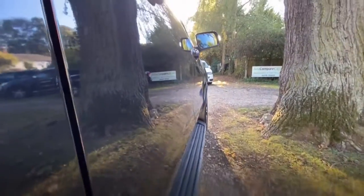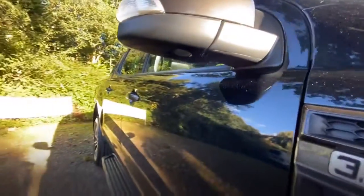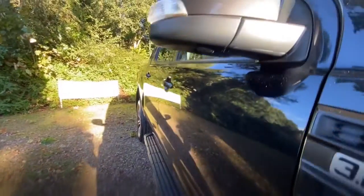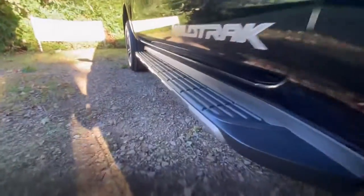Right, so let's go down the driver's side. Trying to get out of the sun so I don't blind myself. All the gaps look good, and the paint's in great condition. Hopefully you can appreciate that from this. Side steps in good condition as well, there's no damage. There is a little tiny dent there, look. You see it? It's a nothing really, but it is there. Nothing else I can see.